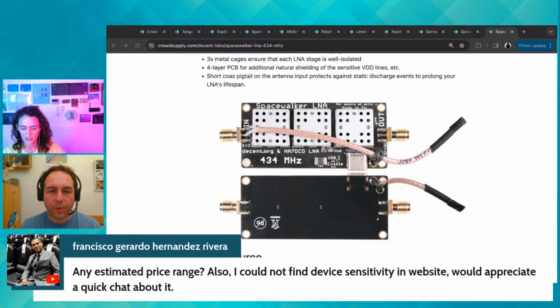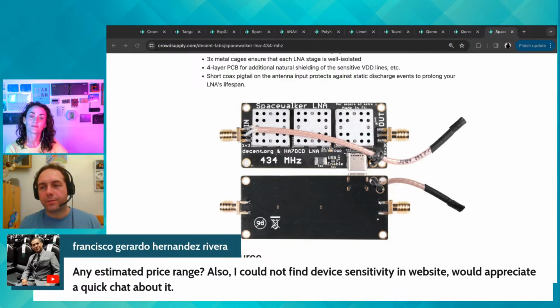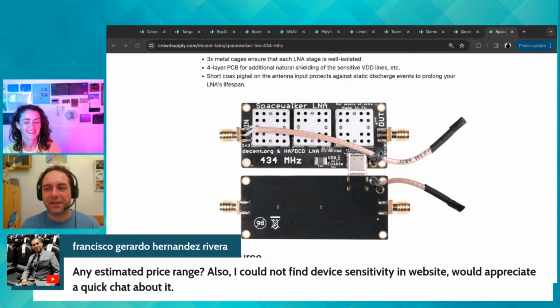I've got a related question here from Francisco about the device. He said he'd like to know if you have an estimated price yet, and also he's curious about the device sensitivity. I'm guessing you're still getting all of those numbers together, but have you got any information that you can share with us about that? Yeah, sure. The price range is a little bit surprising now in the market because everything exploded in recent years. We wanted to keep it manufactured in Europe, not move the manufacturing to China. Are you going with Eisler or who's doing your PCB? Have you got your own house? I'm not sure who we're doing the PCB with. The contract manufacturer will probably be Hungarian.